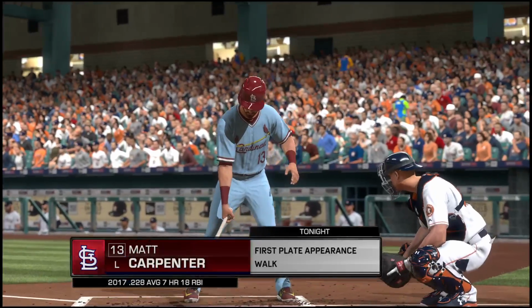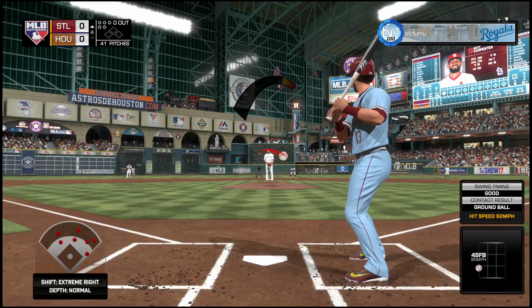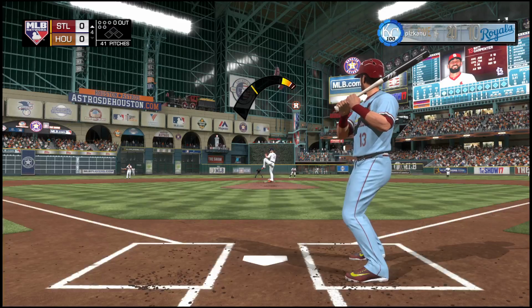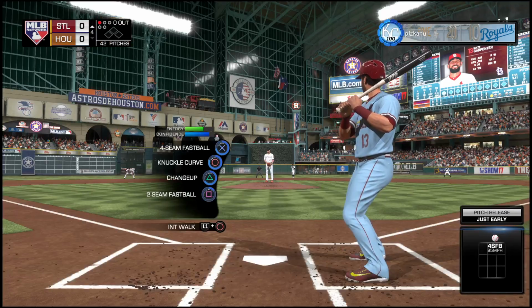Into the box, Matt Carpenter. He'll try to get it going here to begin the fourth. Matt Carpenter, ready with the first pitch. Here it comes. Just a bit high that time as he misses for a ball.